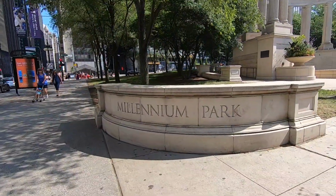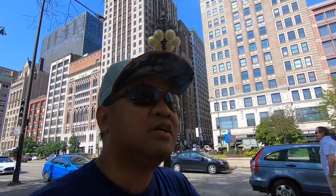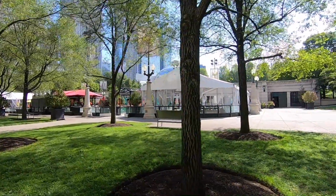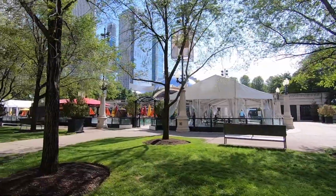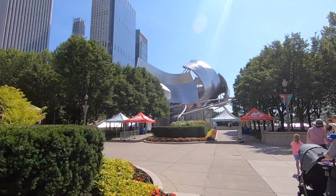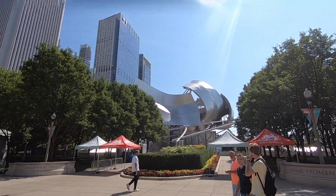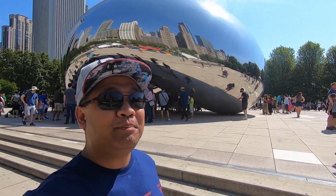All right, so this, if you take a look, is Millennium Park. There's a lot of things to do even in different seasons. So during the winter, over here they actually have ice skating. They have an ice skating rink, but in the summer, it's a bar for the adults. Looks like a spaceship over here, but this is where a lot of the bands and the movie in the park play.